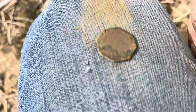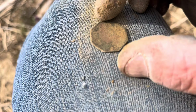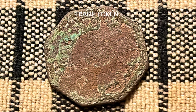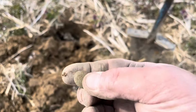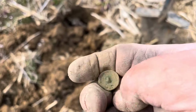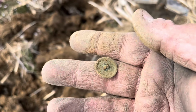That's a cool little button. Yeah, it's a button. It's like an octagon. I just pulled that out, another one. So, we're checking a new field out. Two buttons within 2 minutes.